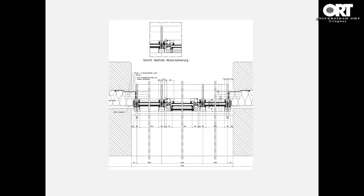And that is, in this case, not an architectural gimmick. It is based on the different tolerances of in-situ concrete, which is made on site, and of the precast stuff, which is on the outside.